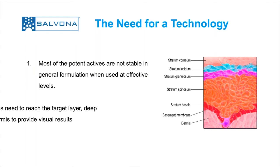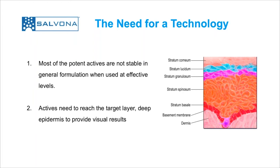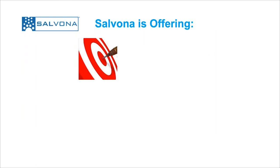The second challenge that requires us to need a technology is that actives need to reach the target layer, which is the deep epidermis, and only once they are available, or bioavailable, at the basal layer, then we could see an effect on skin. Salvona is offering unique technologies. The first purpose of these technologies is to offer a stable form of the active. The active has to be compatible in order to enable the unique formulations that one would like to have.